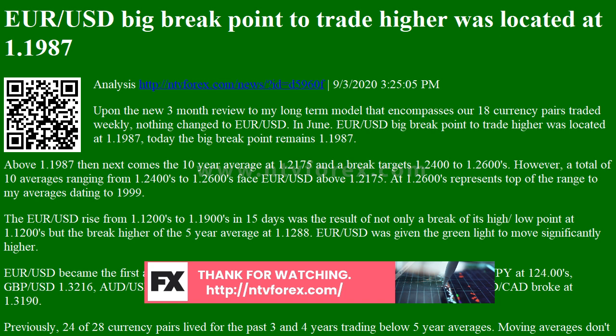AUD USD next big lines above are located at 0.7721 and range top at 0.7838. No changes to 0.7838 over the past 3 years as this line hasn't changed. AUD USD big break lower is located at 0.7371, then the 5-year average at 0.7281 and 0.7050. AUD USD 0.7371 to 0.7700s is 400 pips and 0.7371 to 0.7050 is 300 pips.